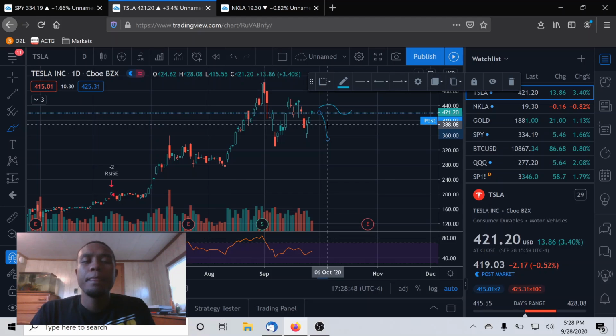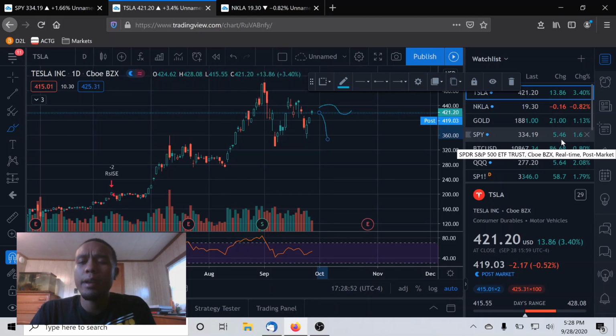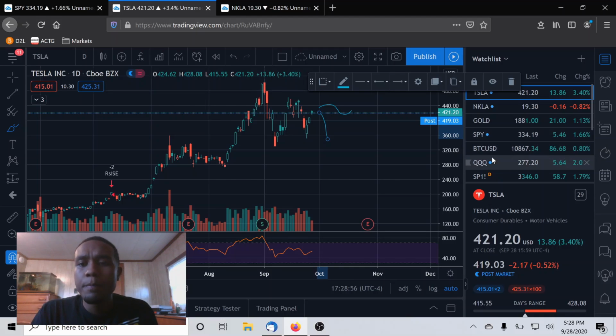It's going to be pretty reliant on what the overall market is doing. Like if we see some more panic in the S&P 500, Tesla's likely going to see some selling pressure as well.